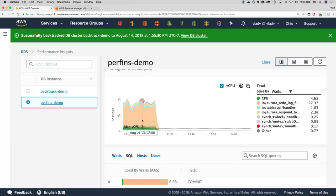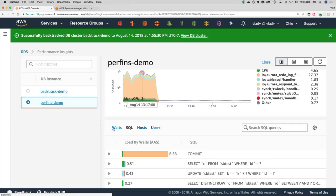That should give you the idea that this instance is likely under extreme load and you need to actually provision a larger instance for this particular workload. And again, you can see a breakdown of those waits based on the queries that are executed by the system.